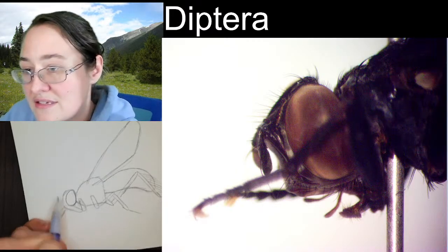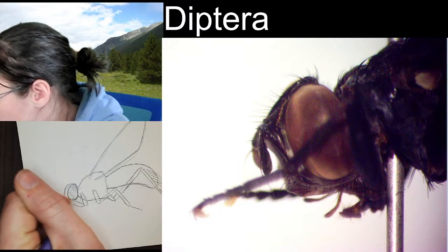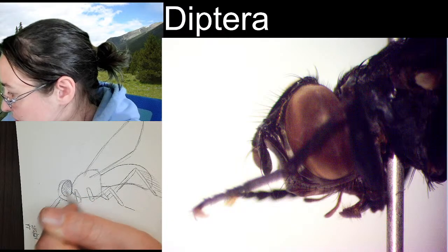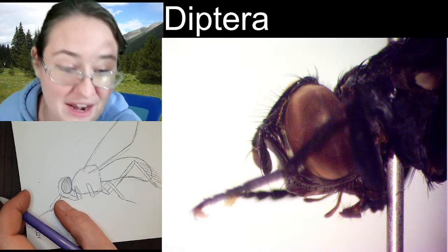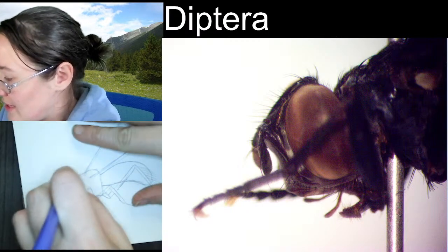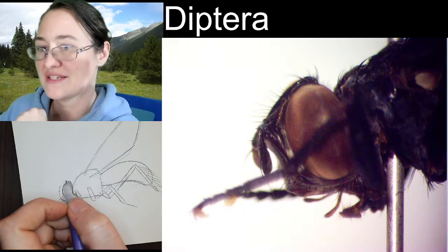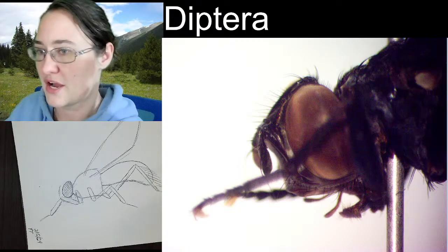And then inside of compound eyes, I like to crosshatch, just to indicate that this is where all of those ommatidia are. Okay. Now, with the head of our fly, now that we can see it from a straight lateral point of view, you can see that the antenna come off of almost a ridge.